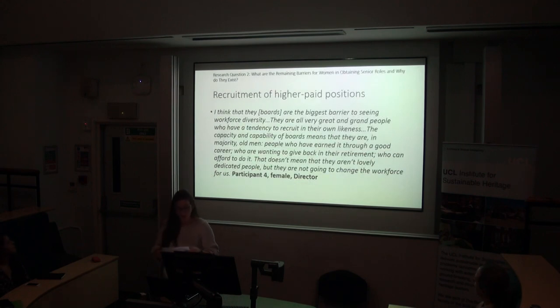Gender bias of boards who appoint senior positions was attributed to generational and elitist influences, as well as a gender imbalance in their makeup. Within the sampled heritage organisations, it was found that 68% have male directors and 67% of their board of trustees were male. This is an example of vertical segregation. So we've got occupational segregation going on, where there are more women overall, but also there's that glass barrier, that vertical segregation as well.